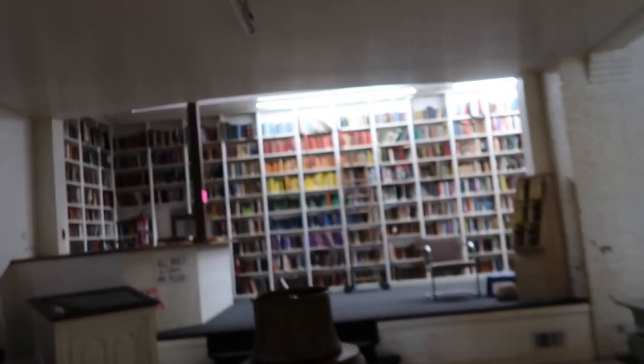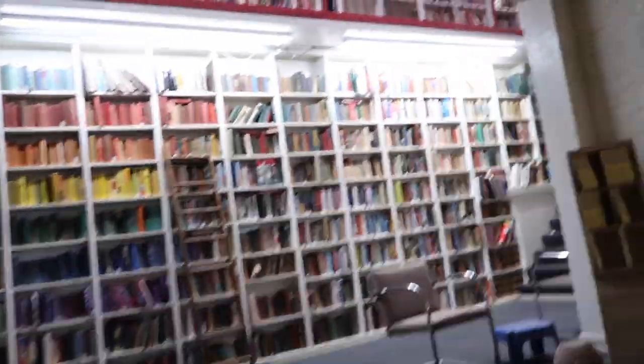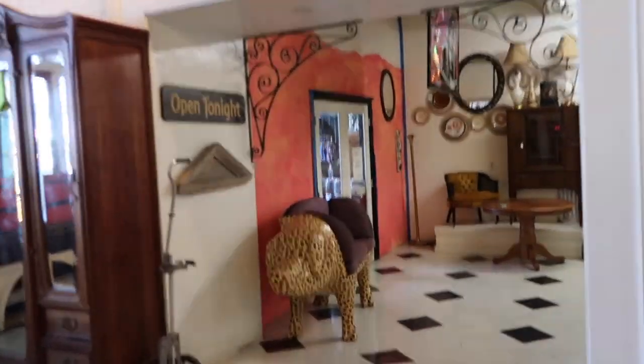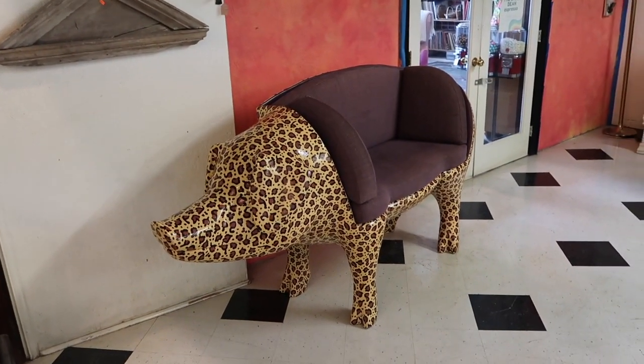The library. One of my favorite features, the owner of the building built this entire library. It never gets old, does it? It's so cool. Look at this chair. That is amazing.